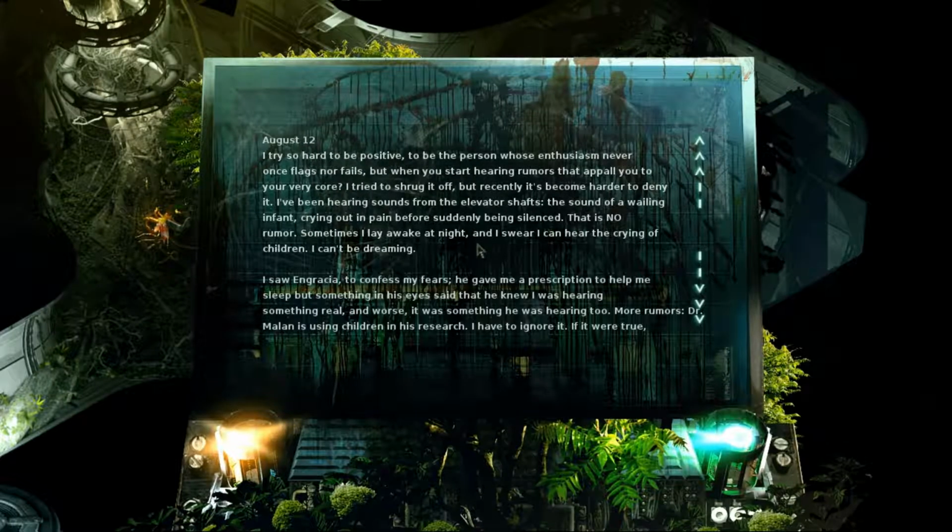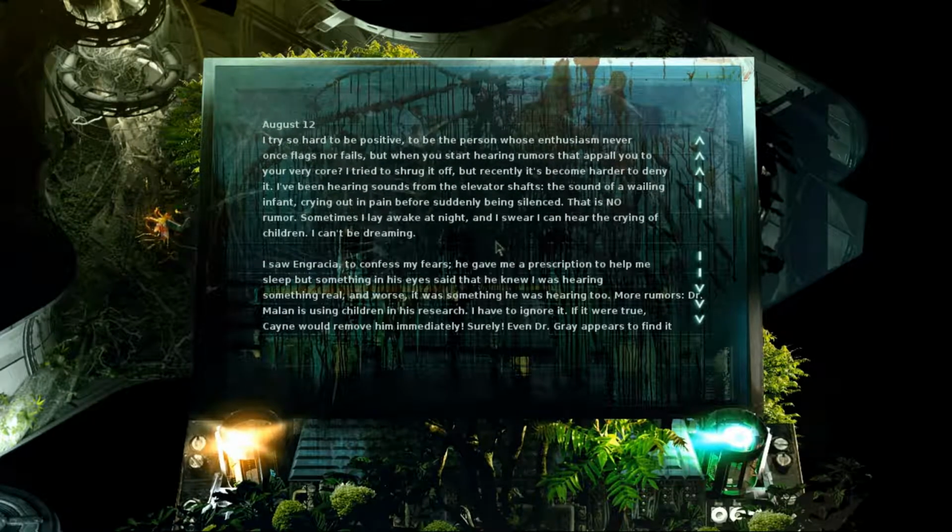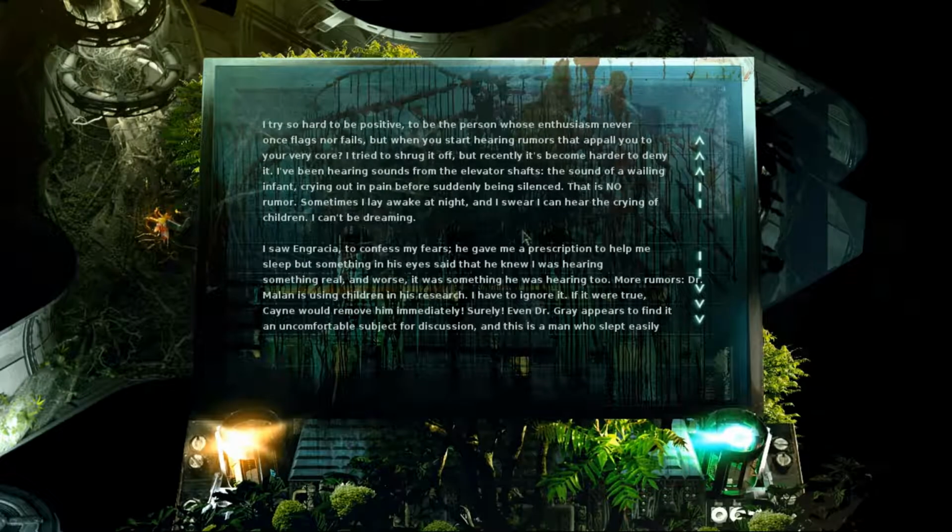I try so hard to be positive, to be the person whose enthusiasm never once flags nor fails, but when you start hearing rumors that appall you to your very core, I try to shrug it off, but recently it's become harder to deny it. I've been hearing sounds from the elevator shafts, the sounds of a wailing infant crying out in pain before suddenly being silenced. That is no rumor. Sometimes I lay awake at night and I swear I can hear the crying of children. I can't be dreaming. So that's why he said he was hearing ghosts, because he didn't believe in them doing experiments on children, but they do.